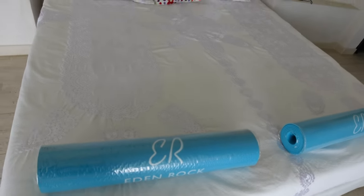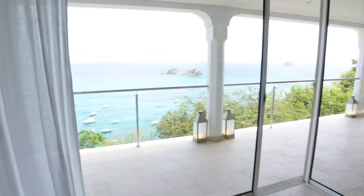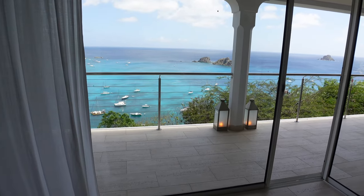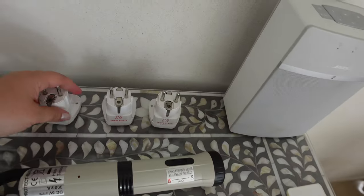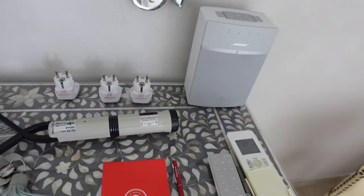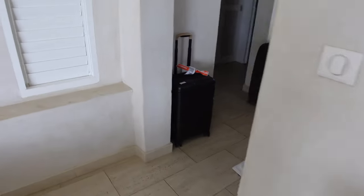They gave us yoga mats because I asked for it so I could do yoga with this view. This is the view I'm waking up to every morning. Holy crap. They even gave us some charging adapters. These are the keys. I think this is a fly swatter. We have a speaker for music.